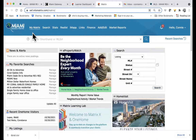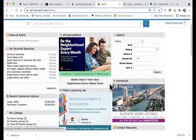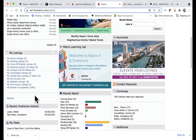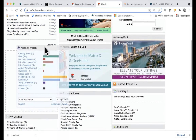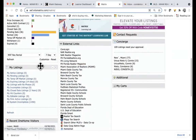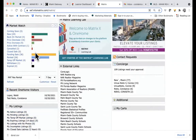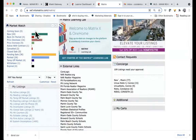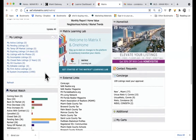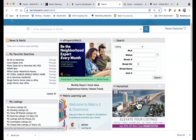Next, I want to show you that this is your home page. You can make of your home page what you like. You can move items around, organize it, and sort it in the format that you feel would work best for you. Just by clicking and dragging, you can put items where you would like to. So I'm going to put this one up here, and you can click and organize that home page.